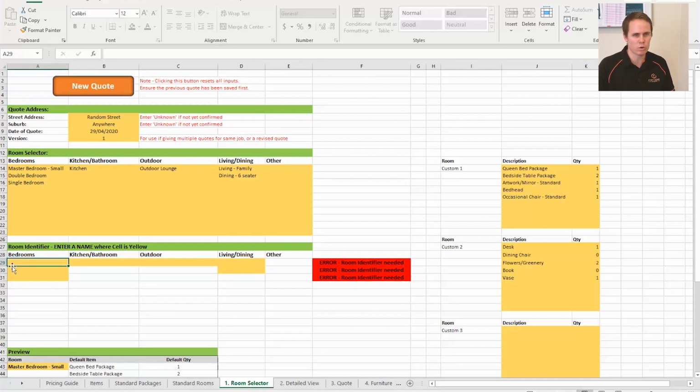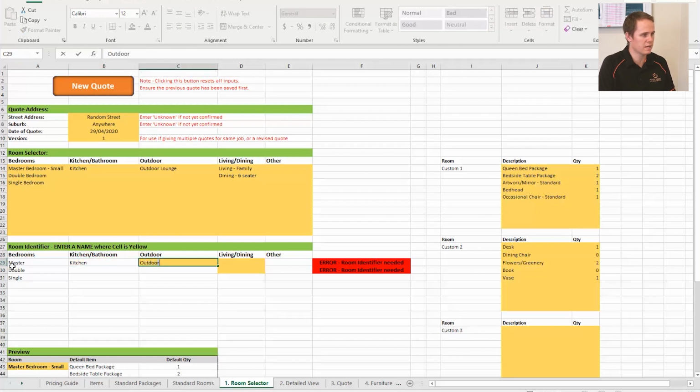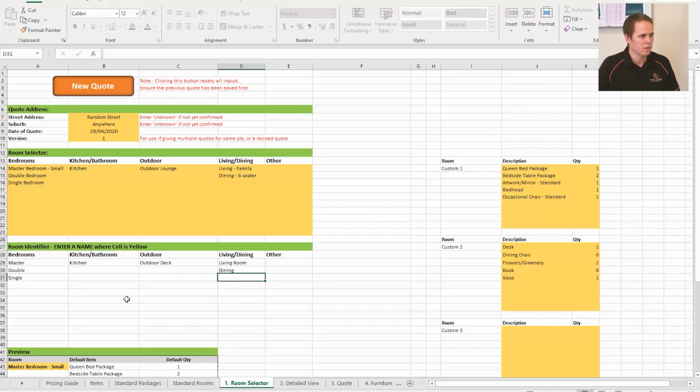Now I come down here, and here's where I can enter a name for each of those rooms in case I want to call it something that means something to me, like front room, or room 1, room 2, or however you identify or remember your rooms. That's where this comes in. So I'm just going to call it the master, the double, and a single. Kitchen can be left like that. I'm going to call it the outdoor deck, and we'll have the living room and the dining, and that's it.